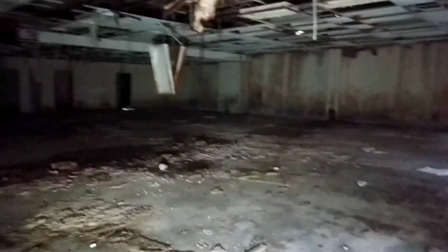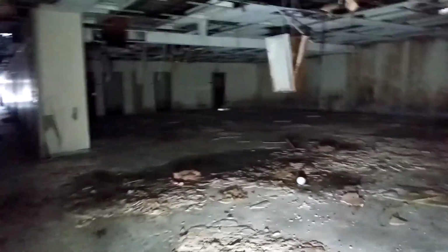Just looking outside. Okay, which way do I go from here? I think I got lost again. Oh, we're going to turn around. Sorry about that, people. Okay, oh yeah, right, I know. Oh yeah, stairwell up here. I might go up here in a second.